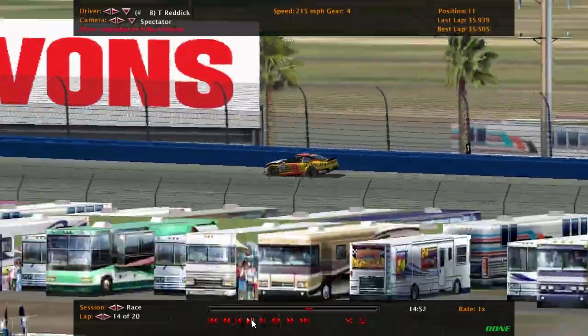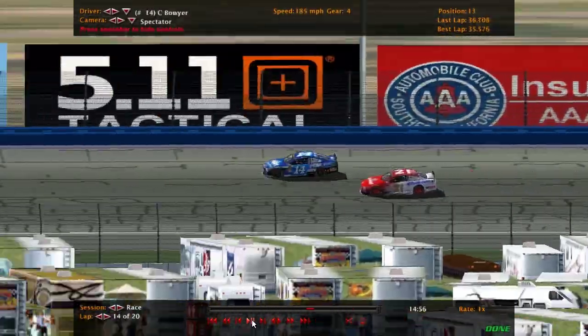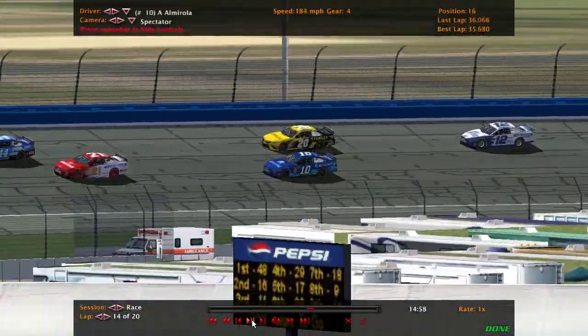Methodically worked his way now inside the top 10, right behind Chase Elliott. Tyler Reddick is having the best run of the rookies right now in 11th. William Byron, Clint Bowyer, Matt DiBenedetto, and Eric Almirola.